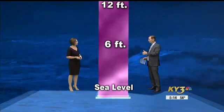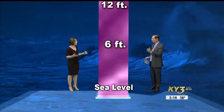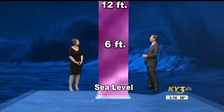I was watching some coverage earlier today, and they were showing the river flowing down into the Gulf, running backwards. Yeah, the river was running to the north. Yeah, boy, that puts it in perspective right there. 12 feet is way up there.